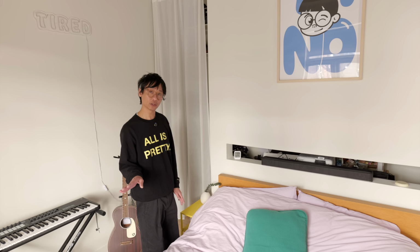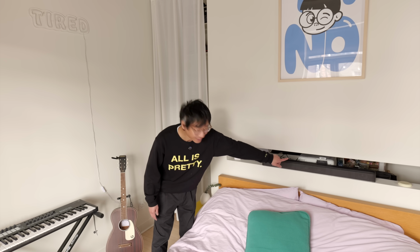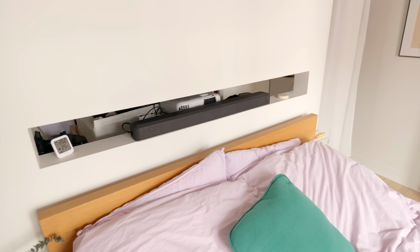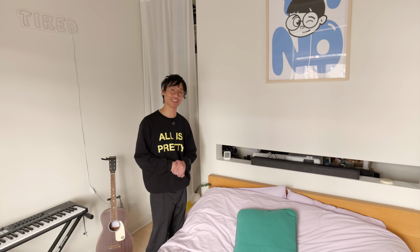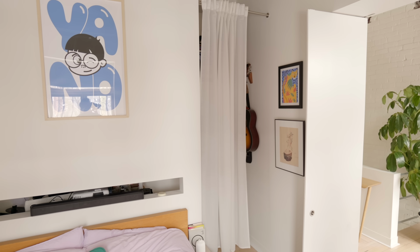My favorite thing about the bedroom is that I have a projector hidden behind this little slit here. I pull the curtains down and then I lie in bed and watch movies on a projector. It's the best.